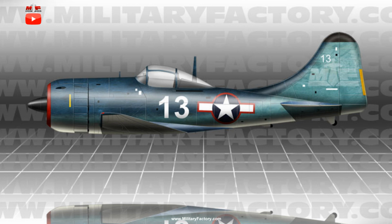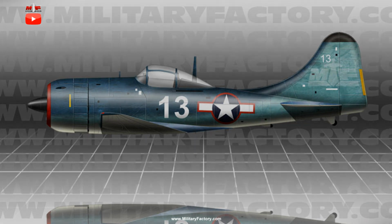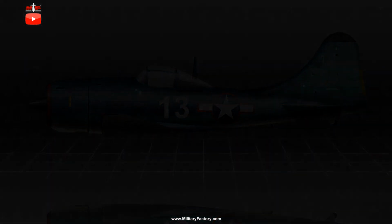Despite its seemingly strong qualities, at least on paper, the Model 394 was not adopted for further development by USN authorities.